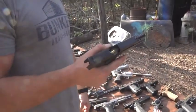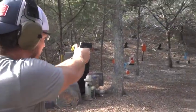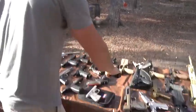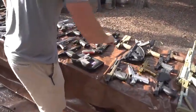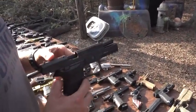This is the Rex 01, the AREX pistol, and it's 9mm. Good little pistol. Haven't ever had any problems with it. I don't remember what we did that got it green. I think this was a slime video, or we did something that got this one all green.